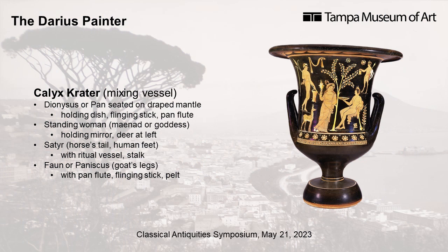We see here this very bucolic scene on a red figure calyx crater, that's a mixing vessel that, just like its counterpart on the other side of the bay, is 17 inches high. So it's attributed to either the Darius Painter or that artist's workshop. We've been just talking about, the more you look at it, the less you know.